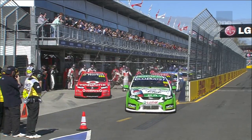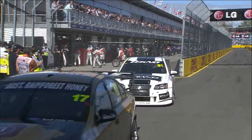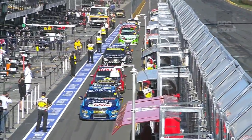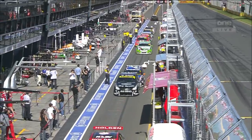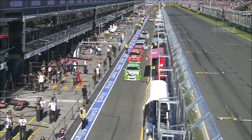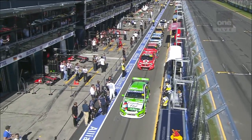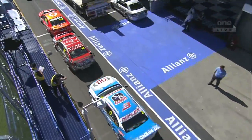See, and you can't release the 888 car. Well, he's been... Oh, he just squeezes Michael Caruso, the Fujitsu Racing GRM car, out of the way. I say you can't release, but they did. Little chicane between the V8 pit lane and the Formula 1 pit lane. But out in front, it's Will Davison and Fabian Coulthard. Now, they're both on soft tyres, and they'll be sprinting away now and running a reverse pit stop strategy to what we've seen all these leaders do.